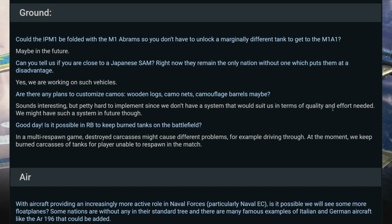Is it possible in RB to keep burned tanks on the battlefield? And the answer is, in a multi-respawn game, destroyed carcasses might cause different problems. For example, driving through. At the moment, we keep burnt carcasses of tanks for players unable to respawn in the match. So he's completely right that it does cause additional problems.